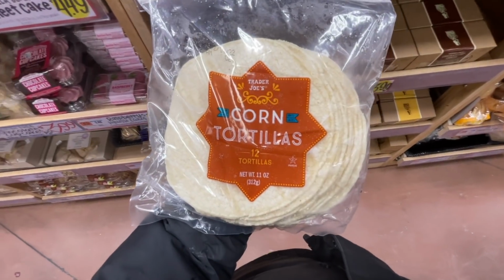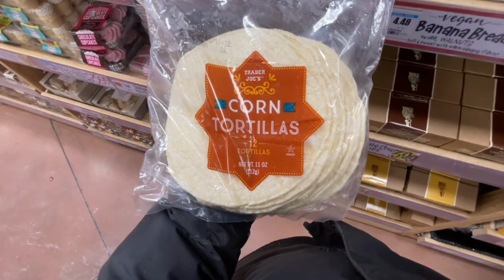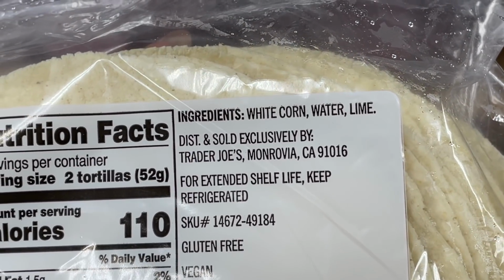Then these corn tortillas, the only ingredients are white corn, water, and lime. These ones don't even have salt added, which is so cool, because usually they do have salt added. So these are great for tacos.